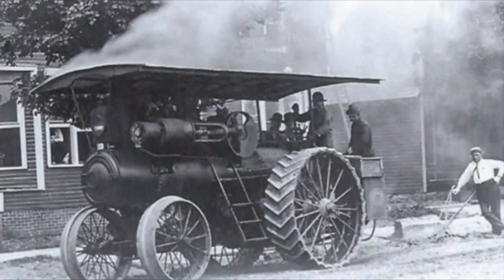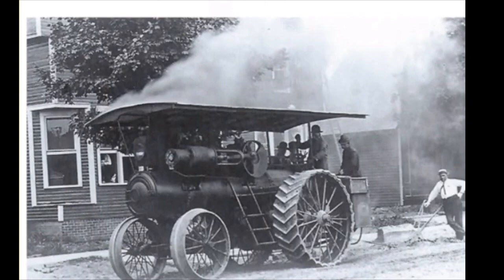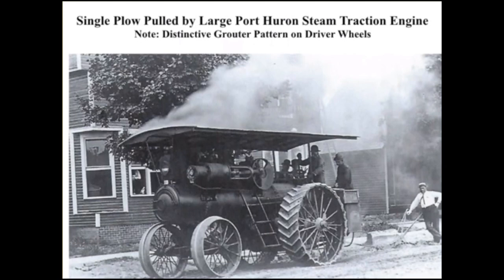There have been many of these traction engines that have survived all 100 years later, and you'll see them going around to these agricultural shows and so forth. And there's a few video clips on YouTube, and I pulled one of these off. And it shows the Longfellow at Greenfield Village, actually, doing plowing.